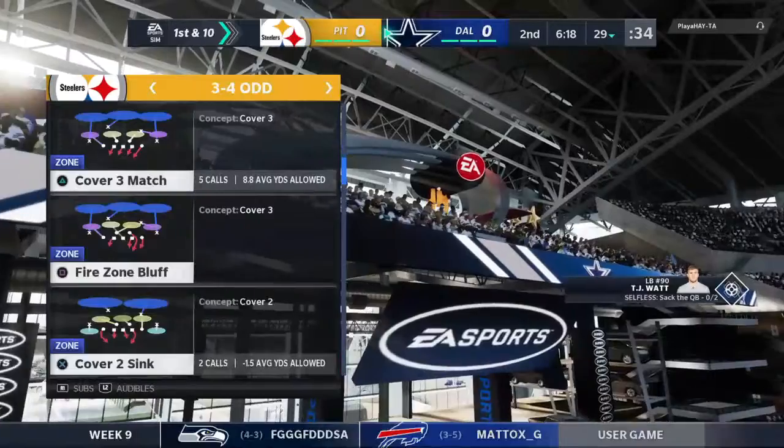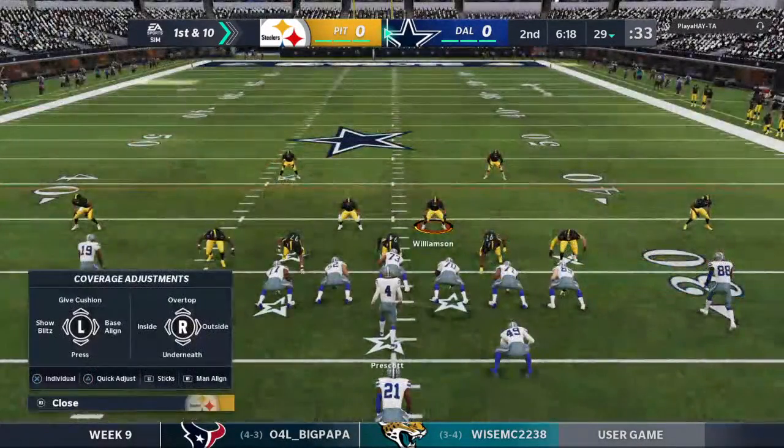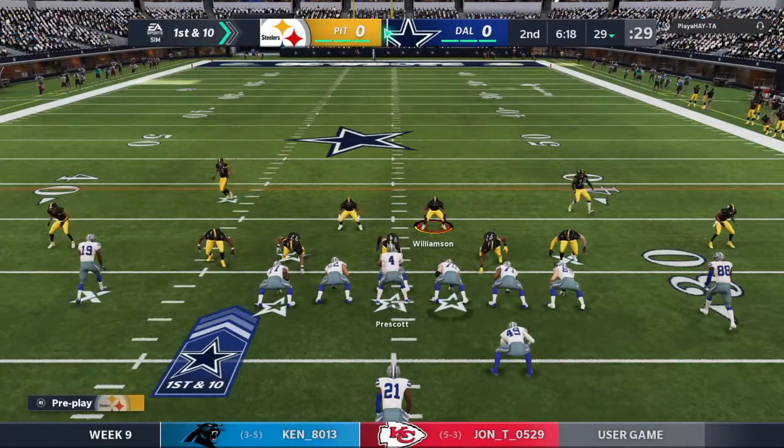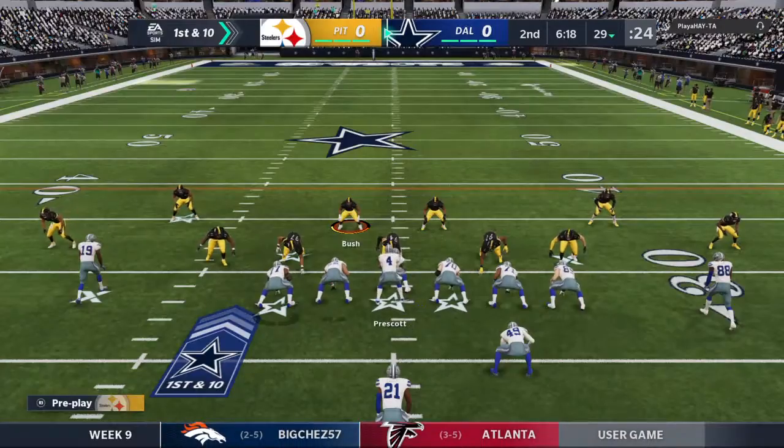at their own 29-yard line. The Dallas offense here set to begin the drive. And it's only November, but the playoffs, we know how it works. They'll be here before you know it. If it ended today, they would be the #1 seed.